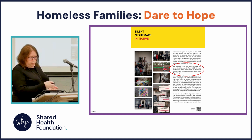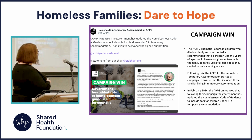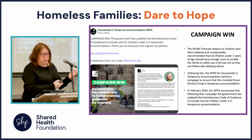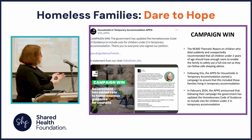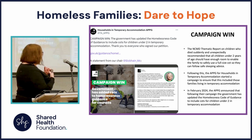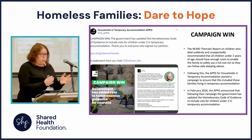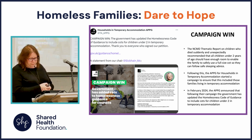That then led to the campaign win that Laura mentioned from the work. Shared Health took up that evidence and campaigned for the government to update the homelessness code to include cots, which has now been achieved. I think that's a phenomenal achievement by you guys, and we're really pleased that we could bring that evidence to bear to help you to do that, albeit it's a small part of the problem that we're trying to address here today.